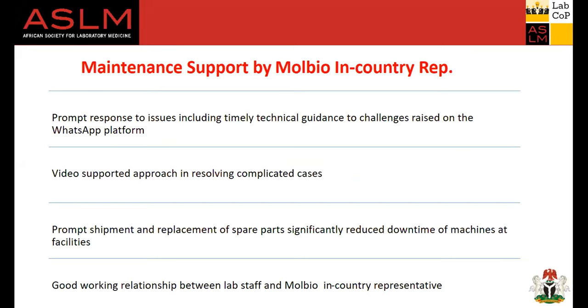On maintenance, as I said earlier, the country has a country rep for Molbio, and they are responsive to issues arising from facilities. Issues around maintenance are timely responded to. Once they get such a query, they respond. Thank you.